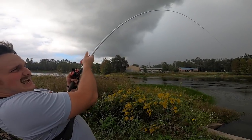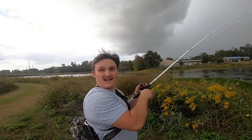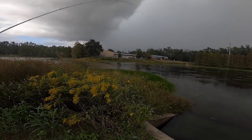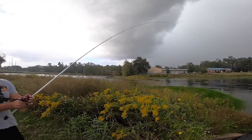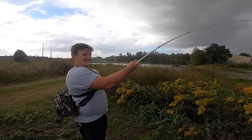Is he still on there? Yeah, I'm stuck in that grass, dude. Oh my gosh. Can you go down and get it? Yeah, I'll get down right here. Dude, Hunter, let's go. I'm stuck in that grass, dude. That's a giant, dude. Yeah, I saw him. He was definitely, oh, dude, he's on there still. Keep your attention on him. He's still on there? Yeah.